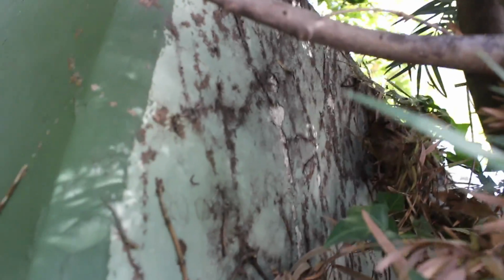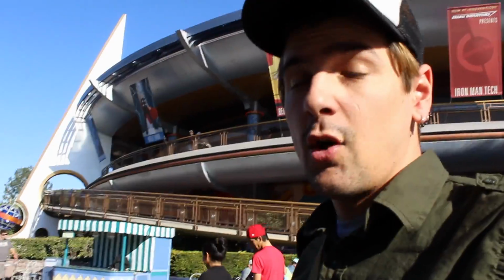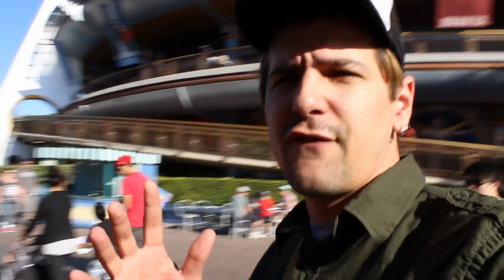Here it is, the House of the Future. I'm touching the future. If you stick your head right into this bush, you too can touch the House of the Future. Futury.